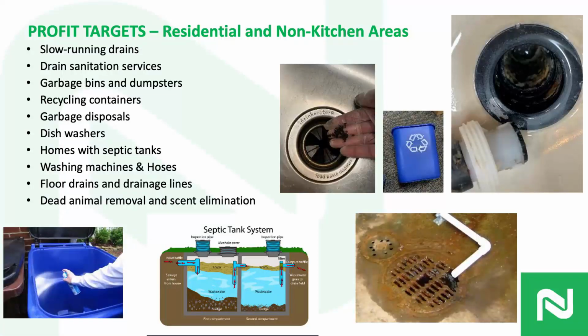Residential areas. Let's talk about your profit targets in residential, because it's a little more difficult to think about the obvious things that may go wrong in a house. The first one is slow running drains.